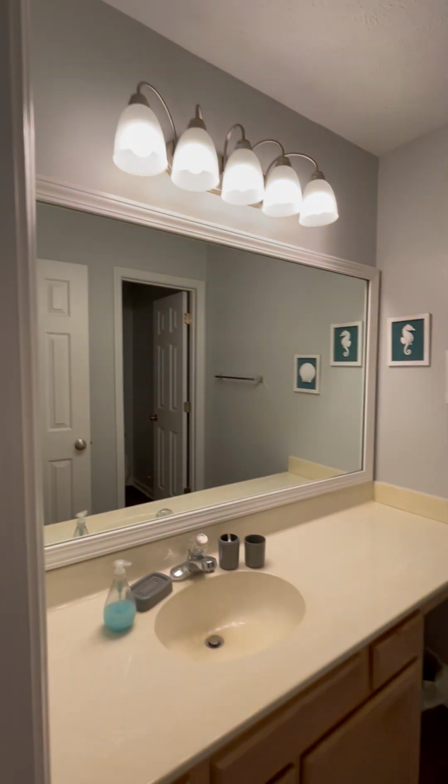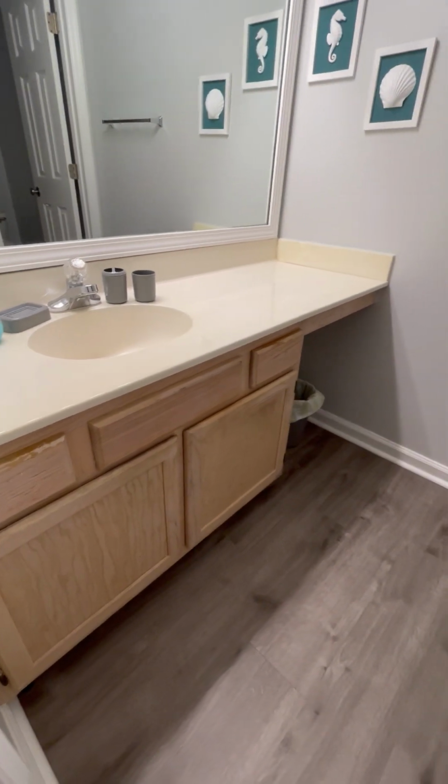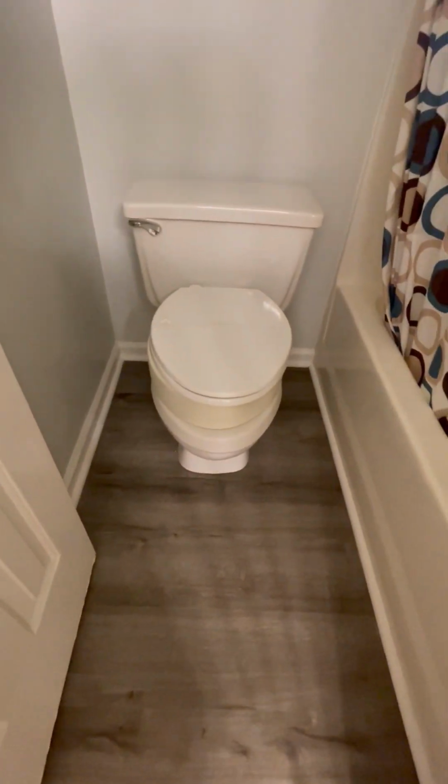This is the only closet in the master. So it's not a lot of space. Hopefully you don't have a lot of clothes. But it is some space. And then this is your bathroom. They did not redo this vanity in here, but honestly, it's not bad at all. Original shower. It looks like they have a toilet seat on a toilet seat. I don't know what is going on in there, but that's what's going on.